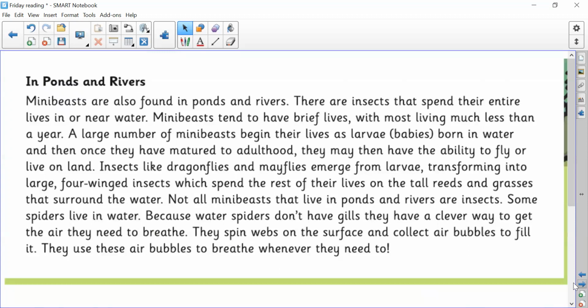So now we move on to the paragraph in ponds and rivers. Minibeasts are also found in ponds and rivers. There are insects that spend their entire lives in or near water. Minibeasts tend to have brief lives, with most living much less than a year. A large number of minibeasts begin their lives as larvae, babies born in water, and then once they have matured to adulthood, they may then have the ability to fly or live on land. Insects like dragonflies and mayflies emerge from larvae, that means they come out of the larvae, transforming into large four-winged insects which spend the rest of their lives on the tall reeds and grasses that surround the water.